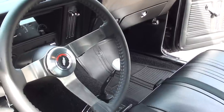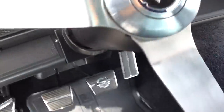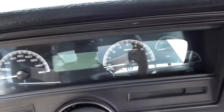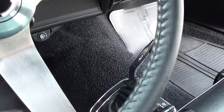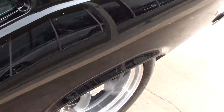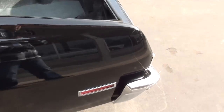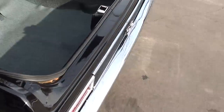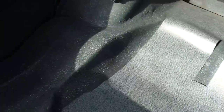This is a sport steering wheel, but it's pretty cool. It's a more modern version of it. It's got the Autometer, new dash in it. It's all digital. It's a radio delete car, Hurst shifter on the floor. It's got a Magnaflow X-pipe dual exhaust system in it. Again, Detroit Speed mini tubs in the rear. 12-bolt 355 limited slip, four-corner QA1 adjustable coilover shocks.